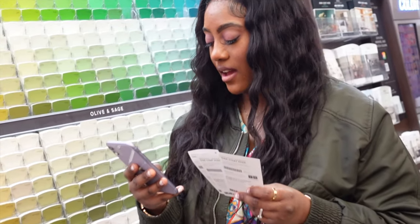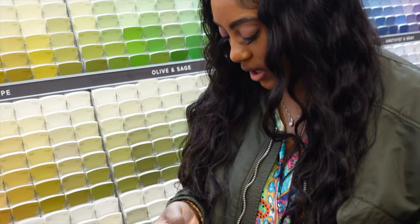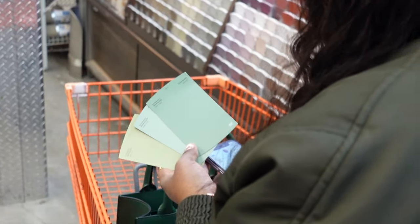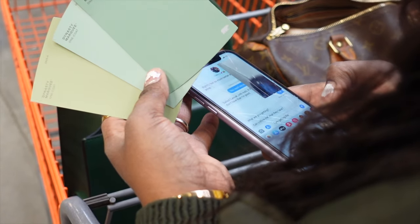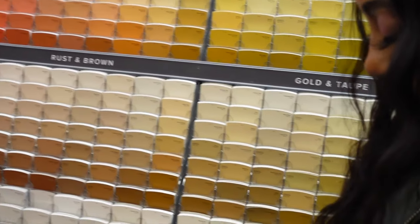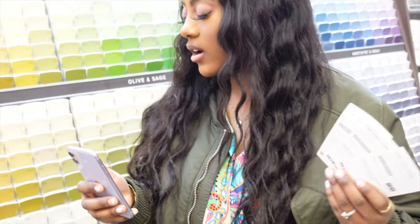Okay, baby, I got three colors. I'm gonna show you a picture really quick. I want you to pick out of the three. This is the inspiration. I'm vlogging this, you picking the accent. It's gonna be half the wall, so half the wall is accented.